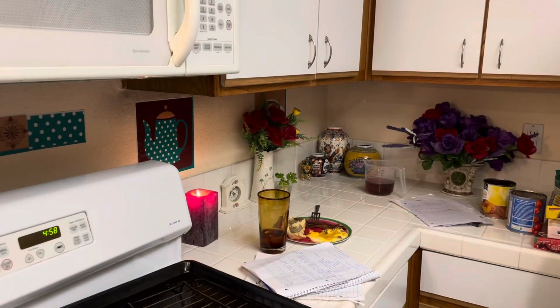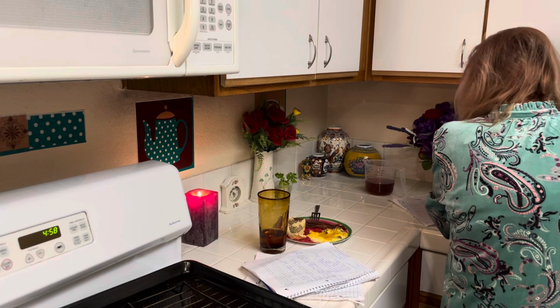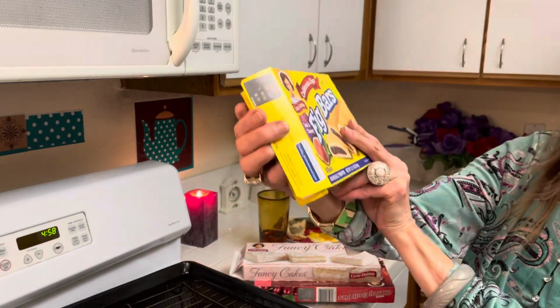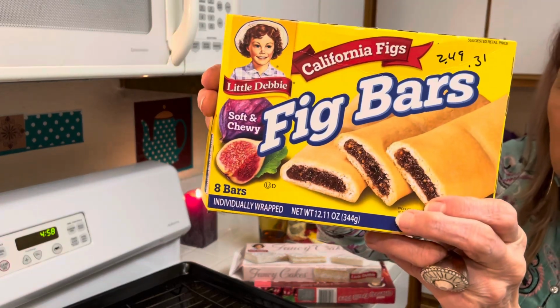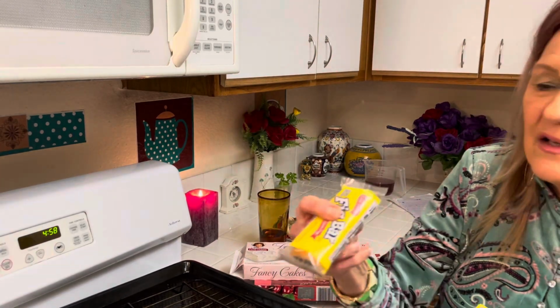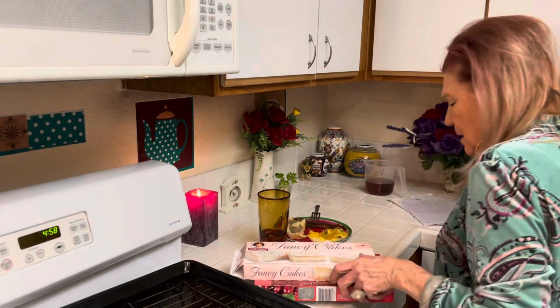And so what I bought today, I'm going to show you, is not the most economical way, but I bought these fig bars for $2.49. They're pretty big ones too. These used to be so cheap. 31 cents each. I think that's okay to eat with tea. Gives you a little fruit.